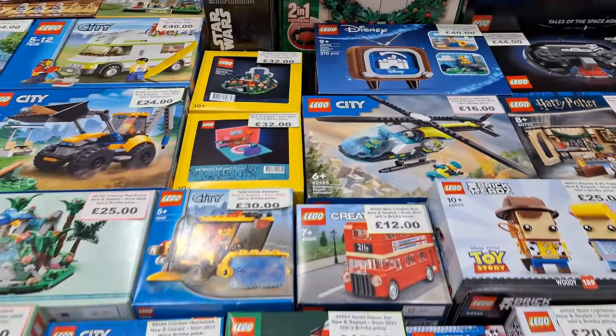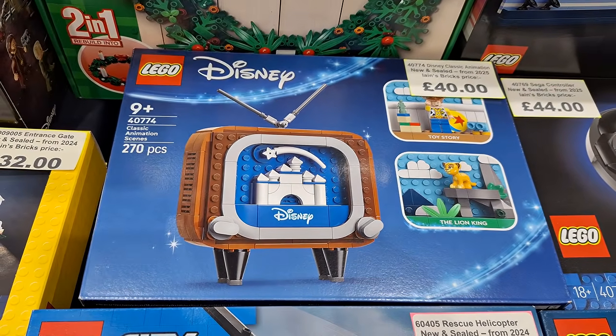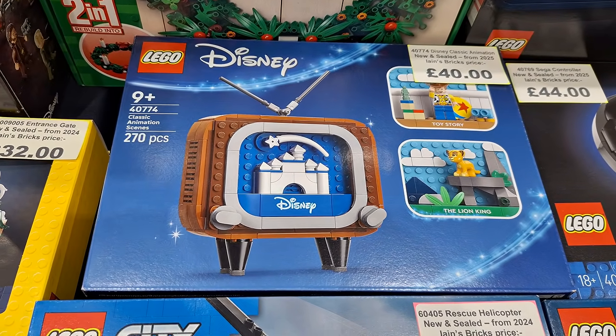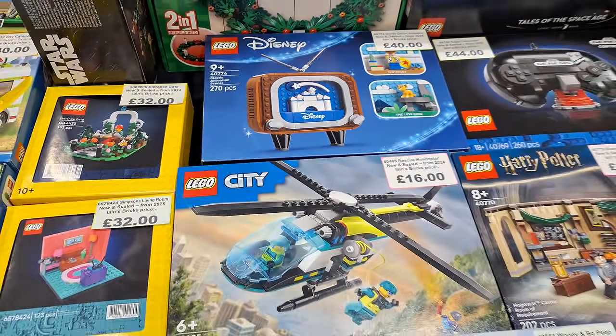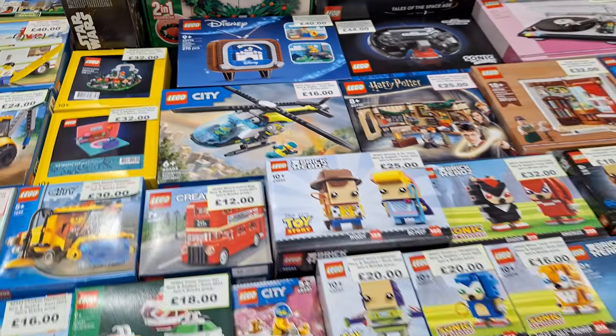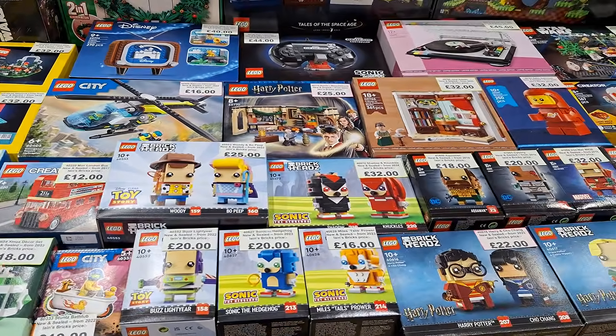One thing I did manage to bring was this Disney classic animation series. These actually came in the post yesterday. I got them from Disney.com. They're going to be available from Lego later in the month, but they aren't available from Lego at the moment, so I thought it was possibly a good opportunity to bring those.